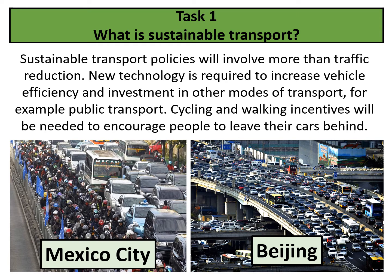So new technology is required to increase vehicle efficiency so that they run cleaner and invest in other modes of transport, for example, public transport. So reducing the amount of people that have their own cars and increasing the amount of people that are using trains, buses, metro links, bikes, for example. And then cycling and walking incentives will also be needed to encourage people to leave their cars behind.